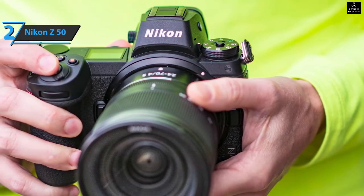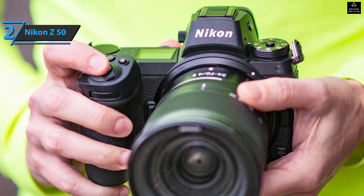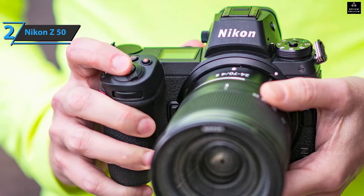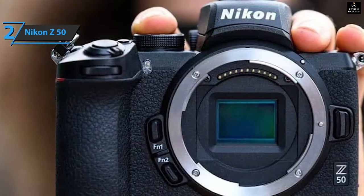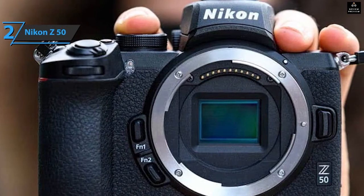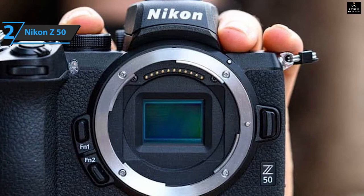The electronic viewfinder includes the most important information regarding the device. On the Nikon Z50, we find an OLED-type panel, which delivers excellent contrast and color. Specifically, the Z50 is equipped with an electronic viewfinder of 2.36 million dots and a magnification of 1.02x.